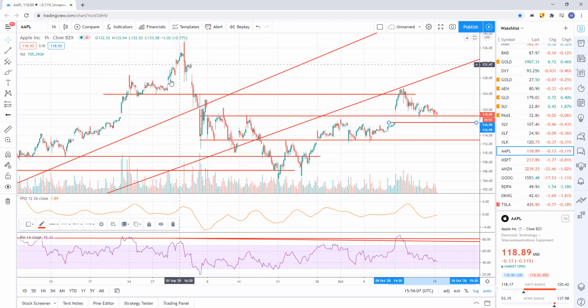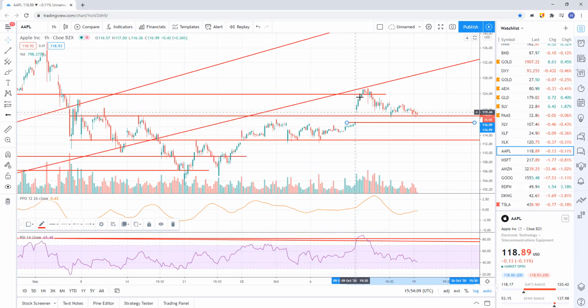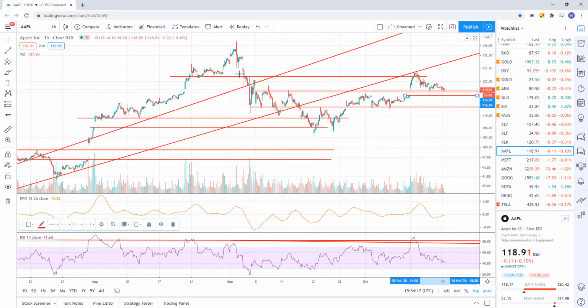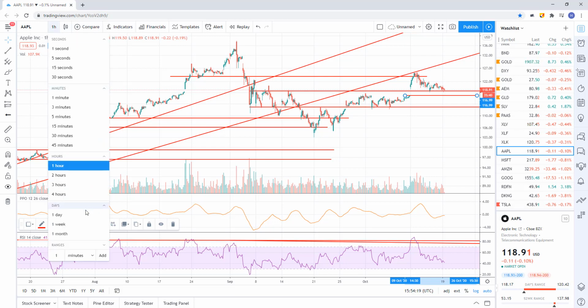So that's your stock split area, and we did bounce right up into it and reject right there. So if Apple wants to continue to break down, that might be the near-term high in Apple.